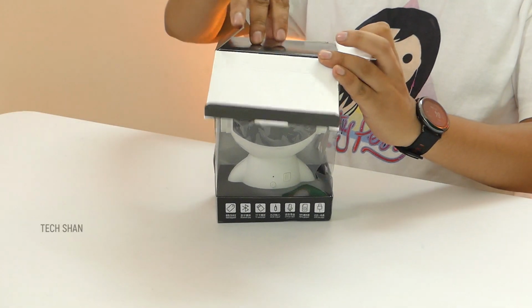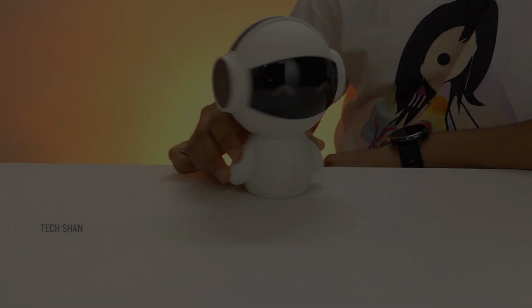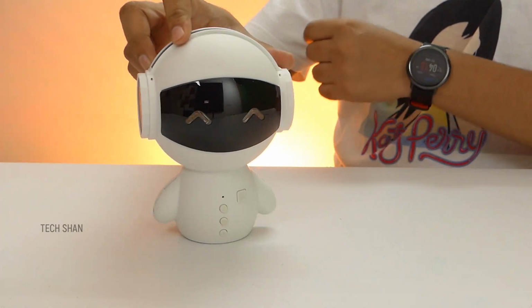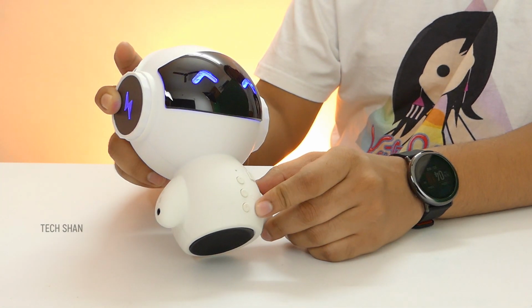And finally, something cute. To spice up your setup, a cute little robot speaker. In the box, you have the micro USB cable, manual, and the speaker. Solid plastic build, very fashionable and cute. It has the power button and the usual controls in the front with a mic for calls.